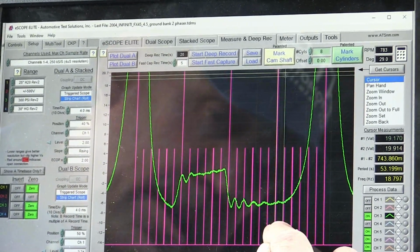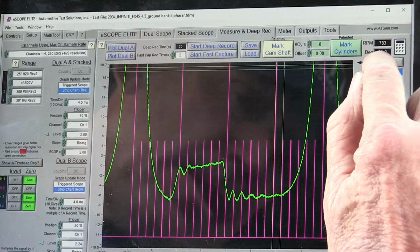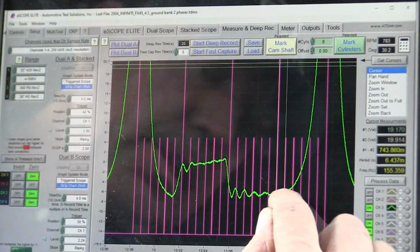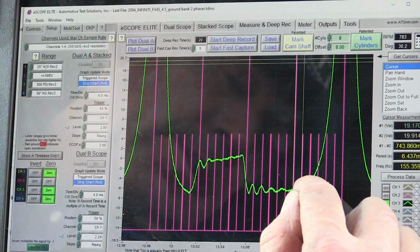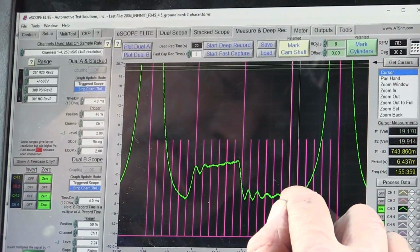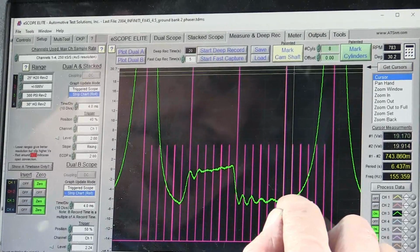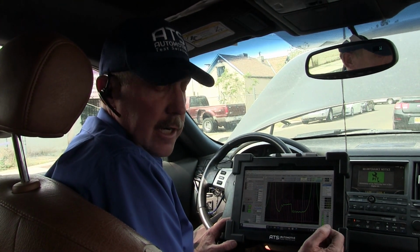So somewhere right about there, that's basically 30 degrees. So this has moved 25 to 30 degrees right here. Do you see how this still ramps down until this point right here where you get a little hitch? That's how far that cam is moving. So basically, this cam phaser can move the cam, if I apply it, about 30 degrees.